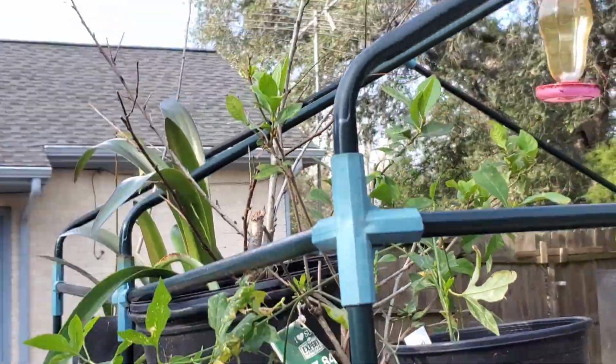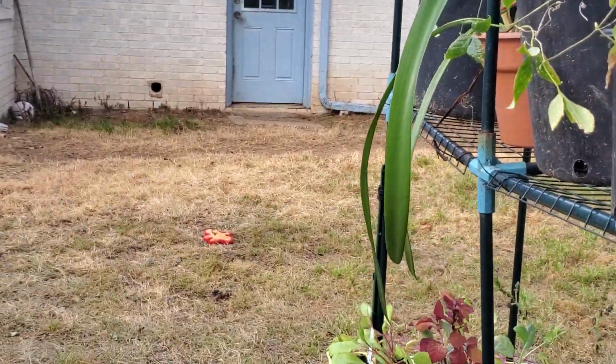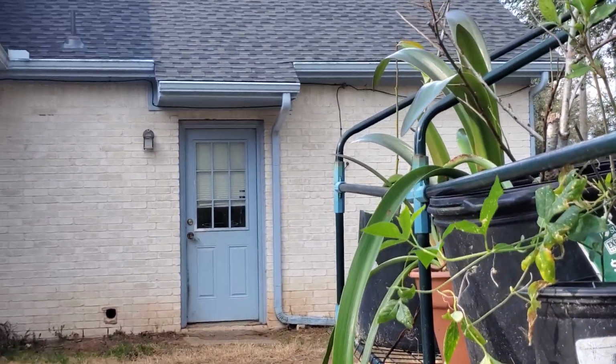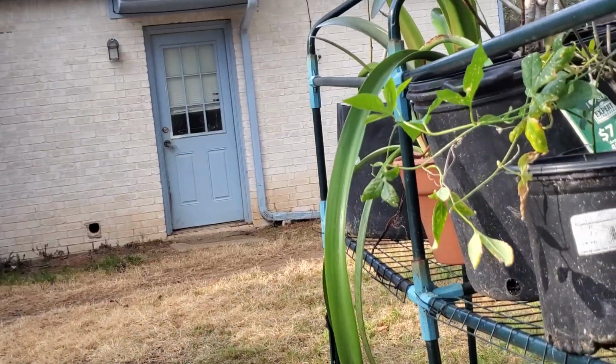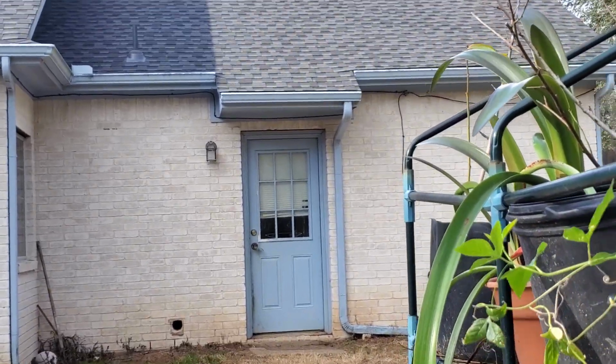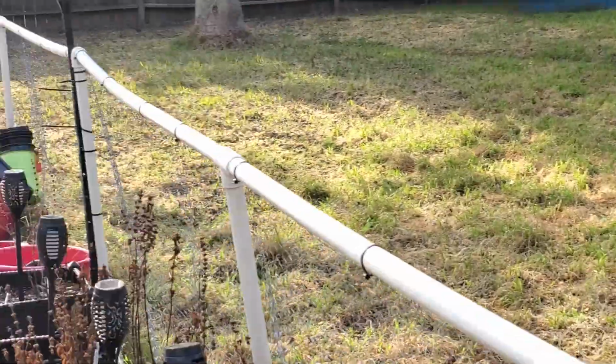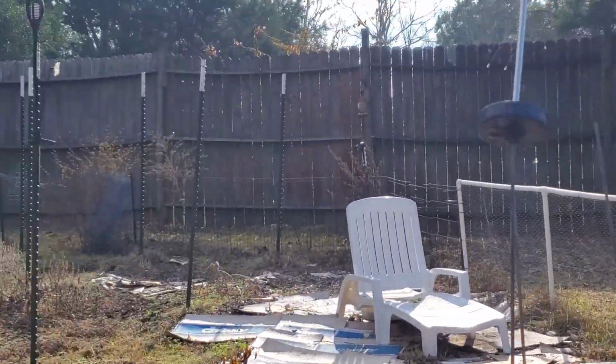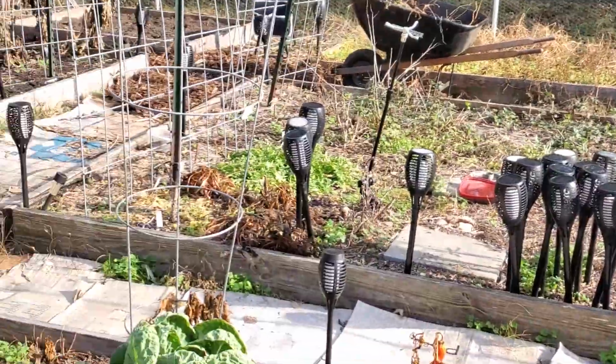I have a peach tree that's dormant right now that needs to be planted. I'm not sure if I'm going to plant it now or if I'm going to wait and plant it in the spring and just haul it back and forth into the garage whenever it gets cold. So I don't know. So much stuff to do. I start to get overwhelmed when I think about it. So I am going to hop off of this.